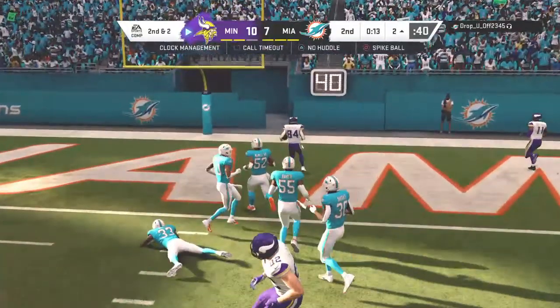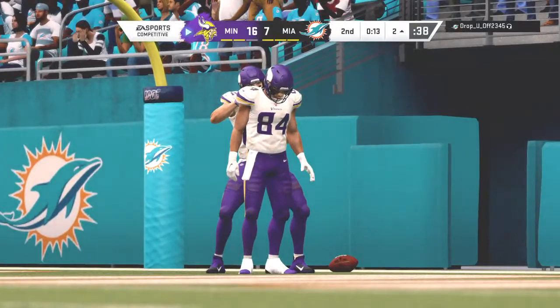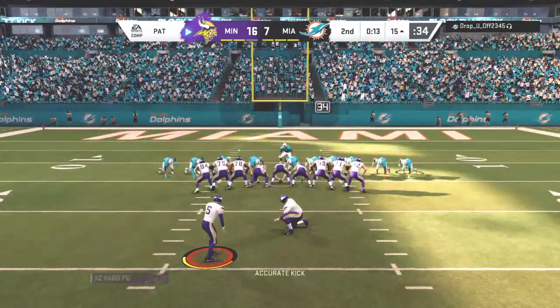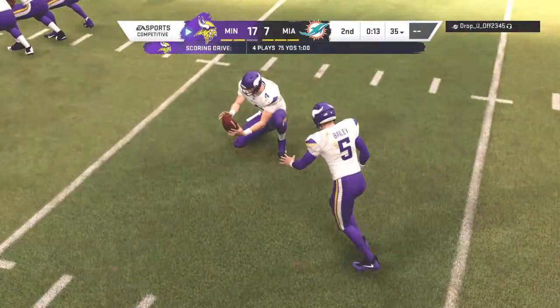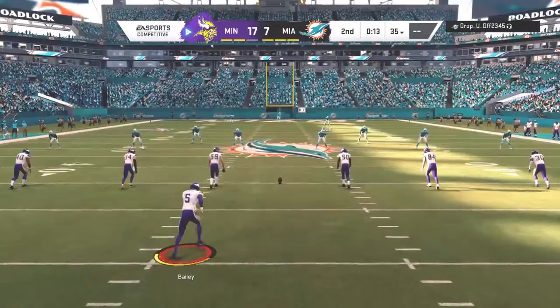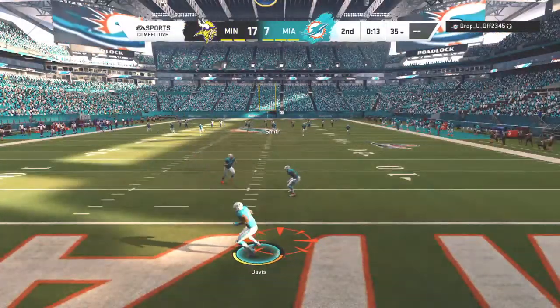Smith has it. And he will score. Touchdown, Vikings. Irv Smith Jr. as the first half is winding down. And the Vikings are going to widen that advantage. And they got the extra point. And the decision to just kick the extra point winds up successful. Bailey now to kick it away after the touchdown.